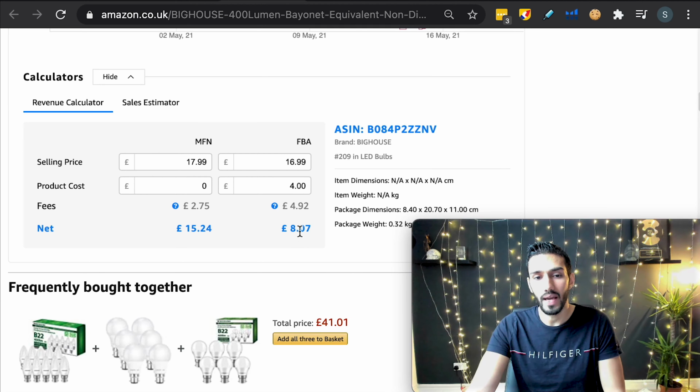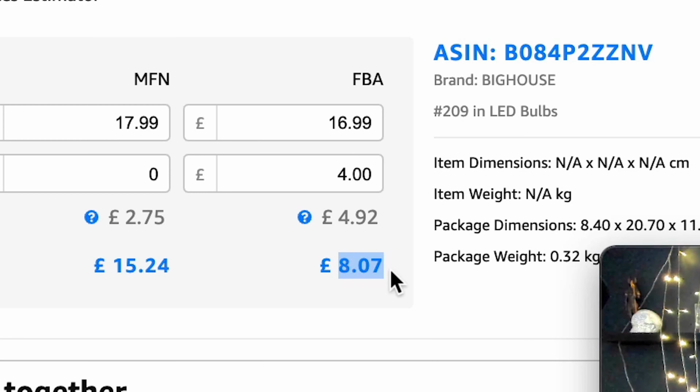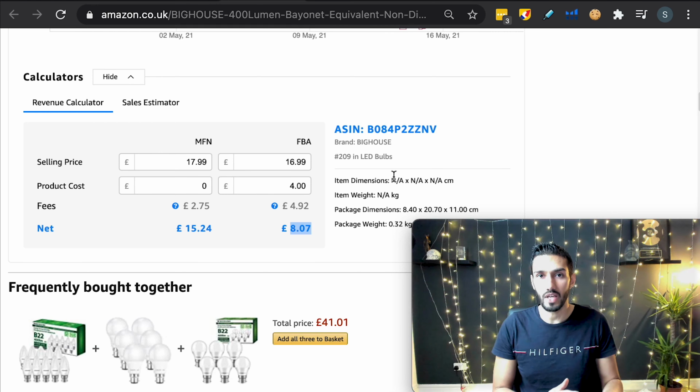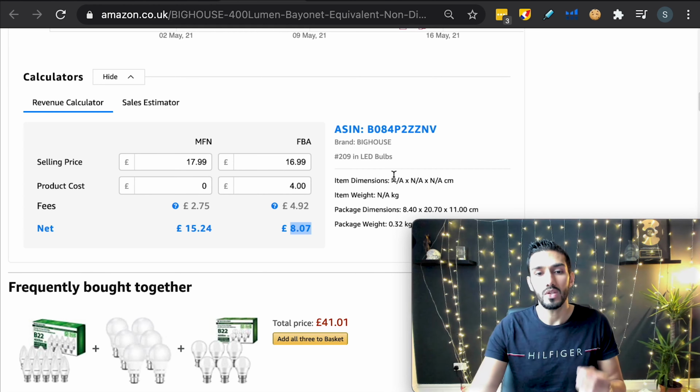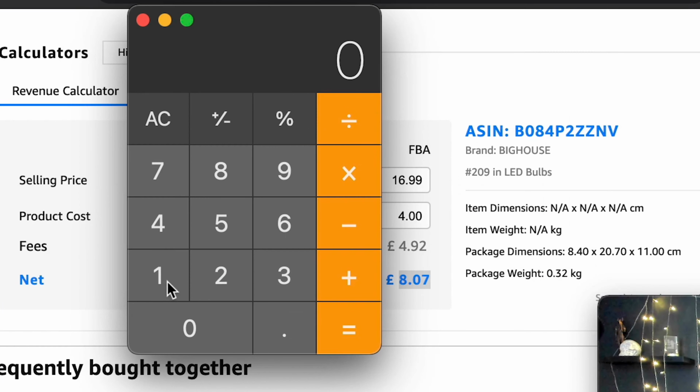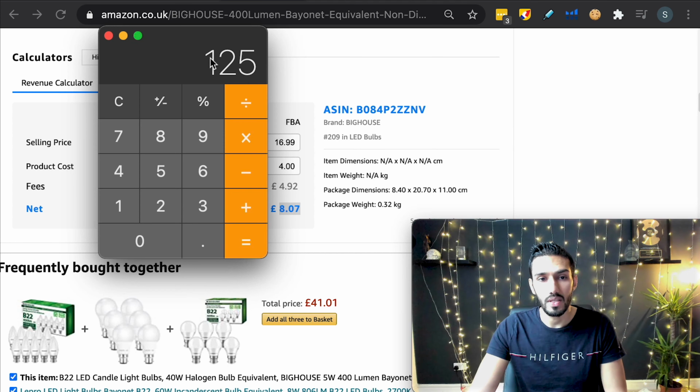So let's say the net profit, and let's round it again, is £8 per unit sold. Now I'm going to talk about advertising, etc. in just a minute, but let's reverse engineer. How many of these units do we need to sell to make that £1,000 net profit per month? So let's get out our calculator again and do 1,000 divided by 8. That gives us a target of 125 units.